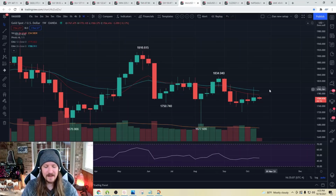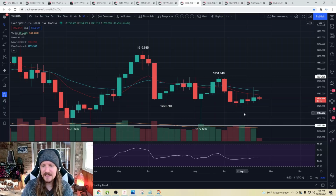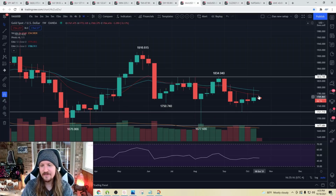Gold, weekly time frame has the most clarity for me. And that just reminds me that we can chop around for a while as long as we're within this tightening daily range. Anything under 1834 is a lower high on this move. And it's possible that we remain tight for another month plus. So the weekly lower high is not set yet. It's a weekly inside bar.